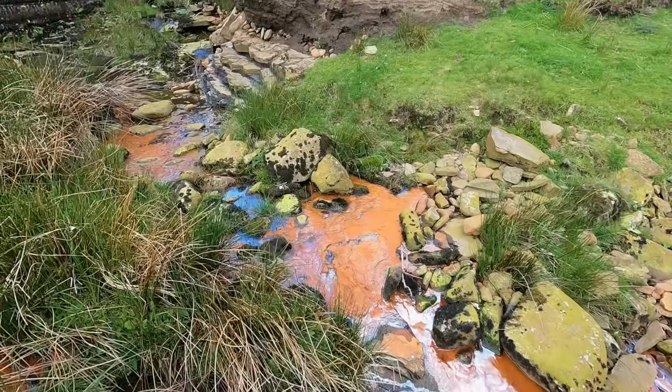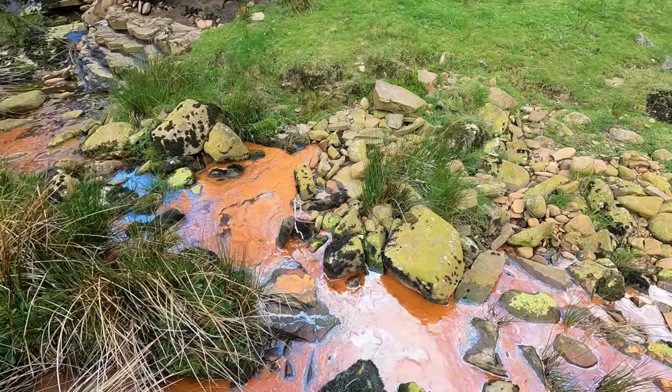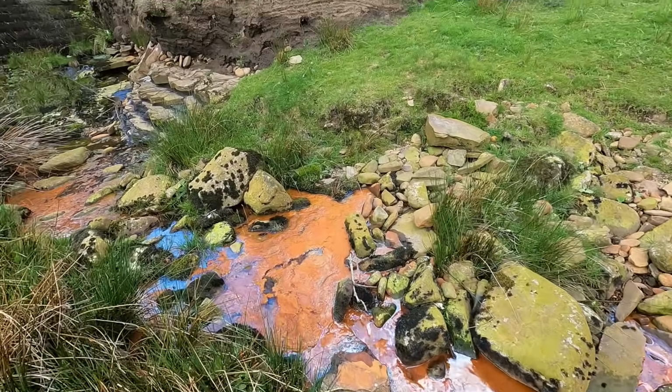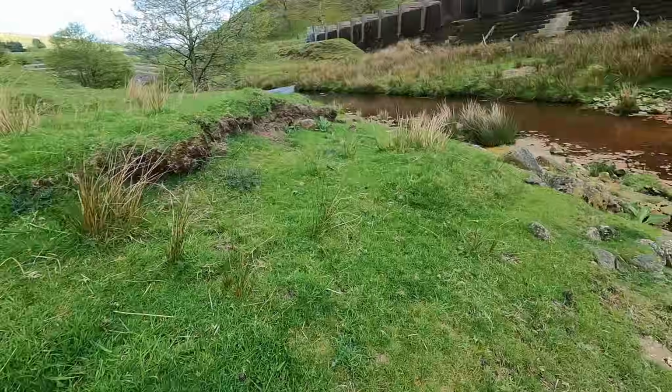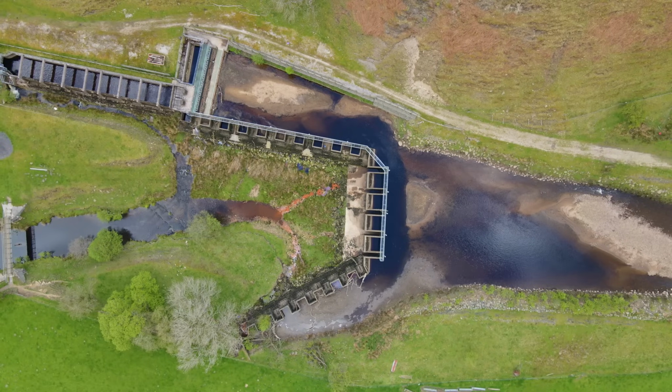That doesn't look very nice, does it? Yeah, I don't want to be putting my feet in there. I'm going to attempt to get on that one, and there we go. Made it over safely. So to help us get a better look of what it looks like on the other side of the dam, I'll put the drone up, circle it around a little bit, and then I'll see you after that.